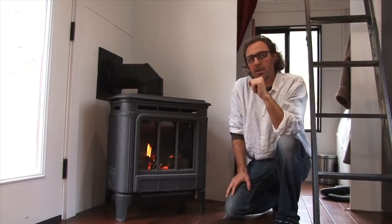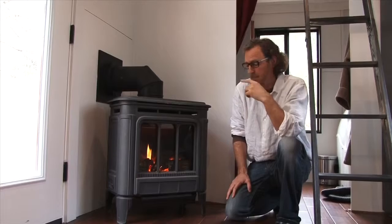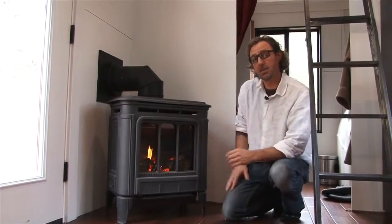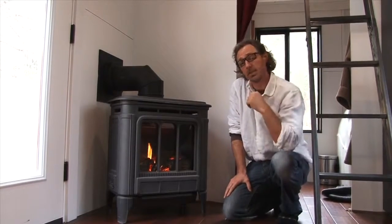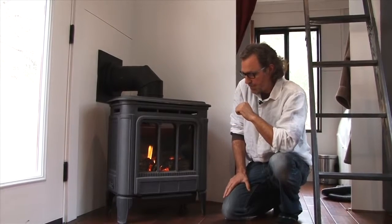Now, one of the things we looked long and hard into was finding the right fireplace to heat this building. You see a lot of the marine stoves in some of the smaller tiny homes, and they're really cool and they're very space effective, but they're not strong enough to heat a space this big, especially with the tall vaulted ceilings. So we needed something a little bit bigger. We ultimately went with a propane stove.